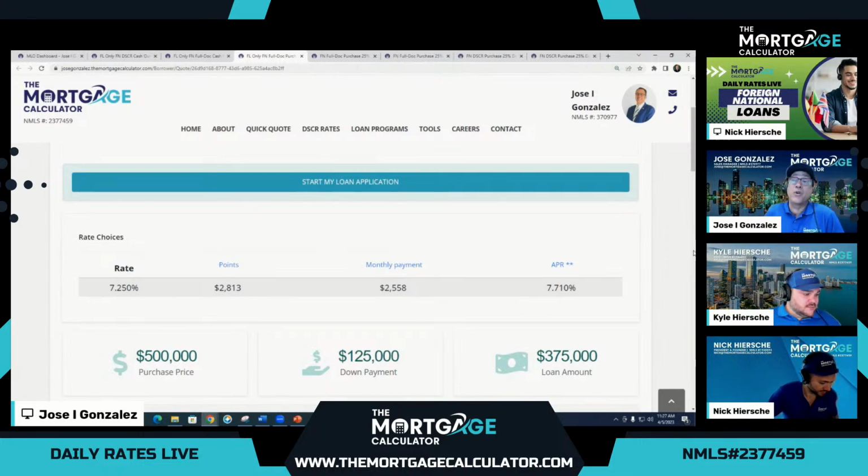You can actually do a 3-1 ARM with this program. I think it was 6.625% rate for a 3-1 ARM with only 3/4 of a point. Should have showed us that one, man. That's crazy.